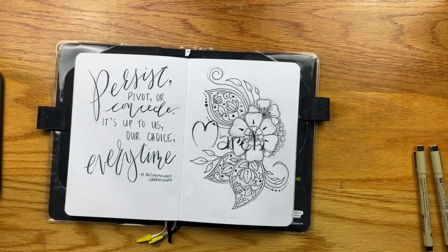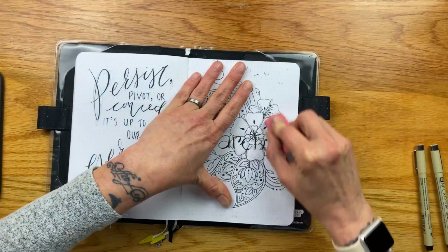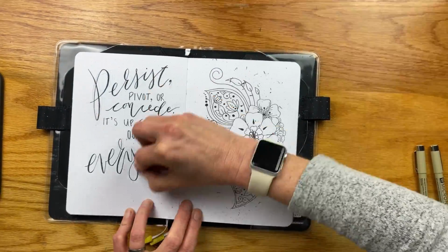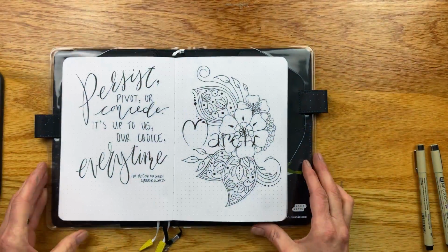Okay, so I'm getting ready to get my eraser out and erase everything. And I really apologize for the shakiness. My tripod actually sits on top of my drafting table, and so I'm going to have to figure out something different, I think, but maybe not erase on the table itself.